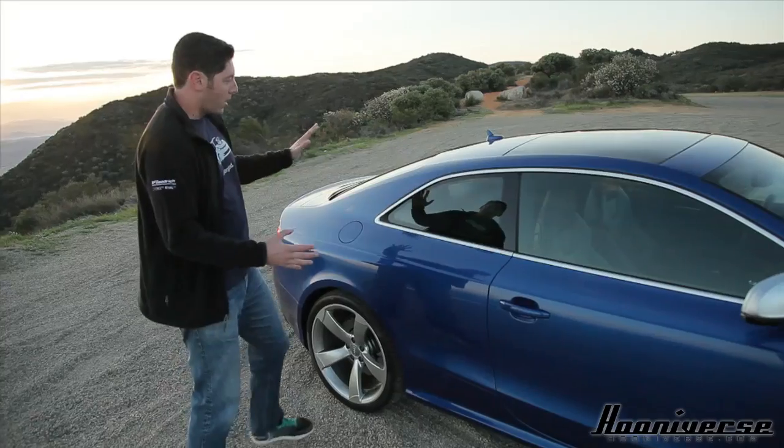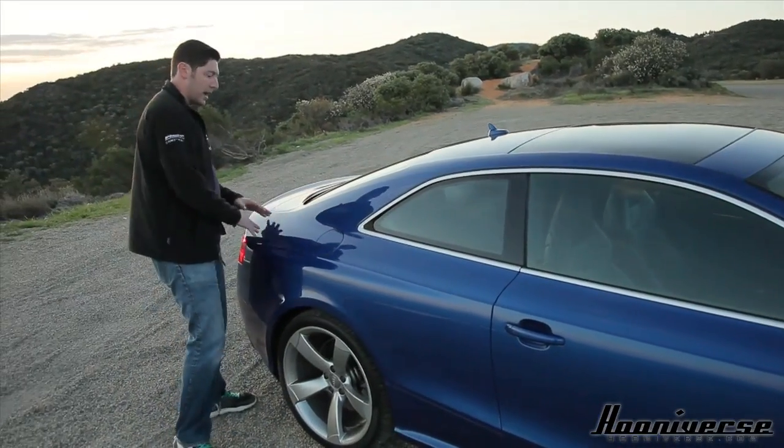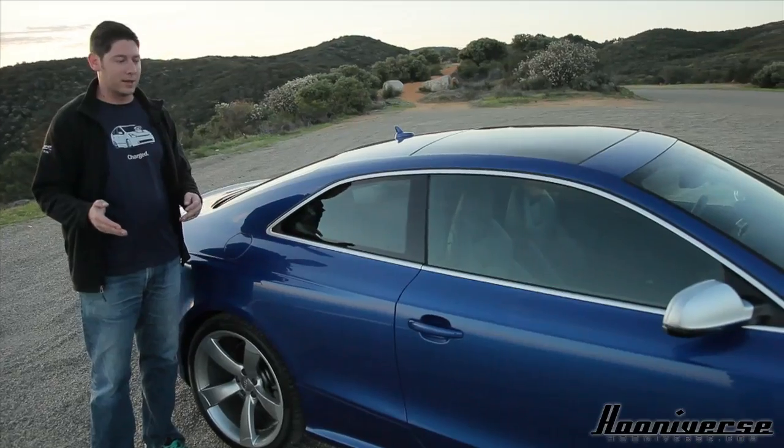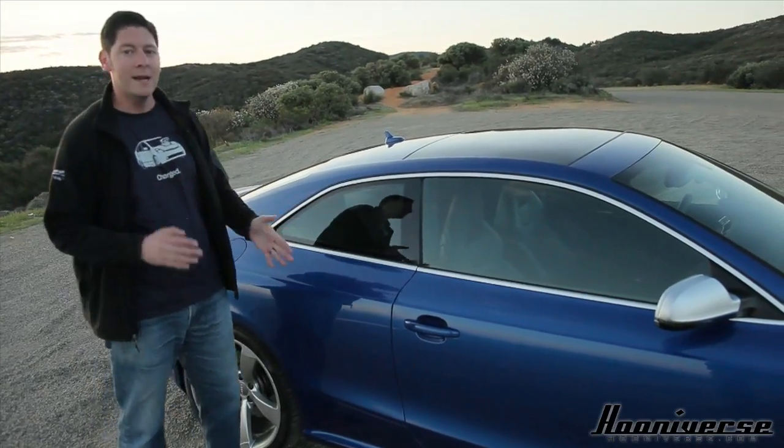You know this is awesome with all the extra touches, and then it just sits there, and you gotta hear it though. We're gonna turn this thing on and let you hear the exhaust a little bit, because as good as it looks, it drives and sounds even better.